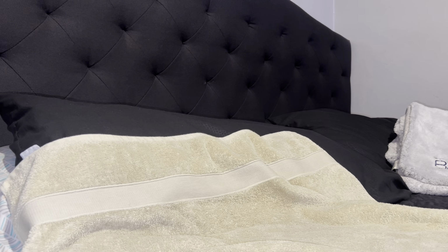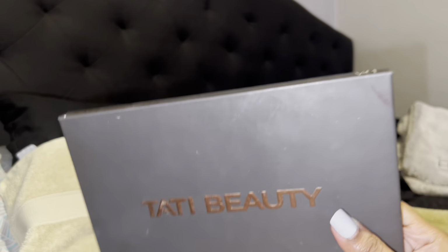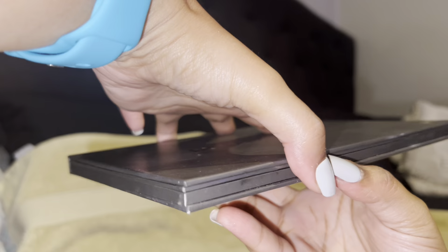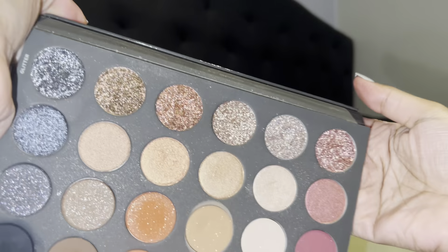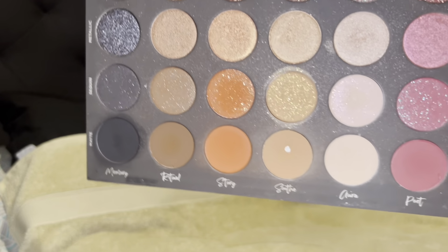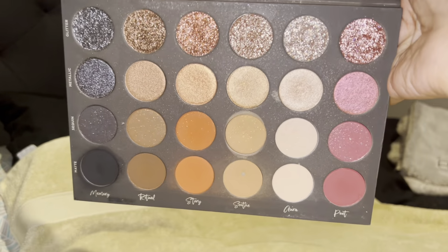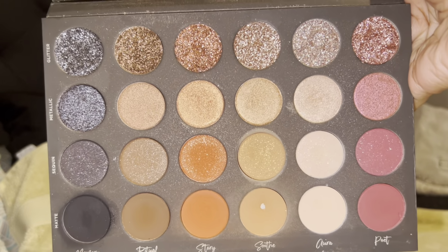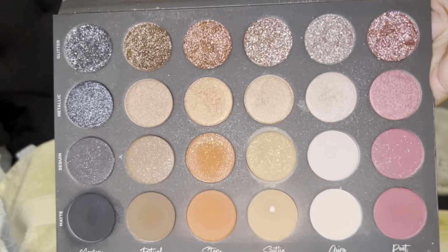So sorry, but this is going to be the Tati Beauty palette, and honestly I'm never gonna get rid of this. I love this palette. I love Tati. I always have loved Tati. You know, she went through a lot, scandal and all that type of stuff, and so Tati Beauty no longer exists, but this palette will forever exist in my collection.